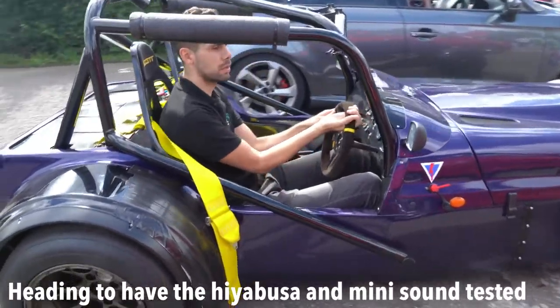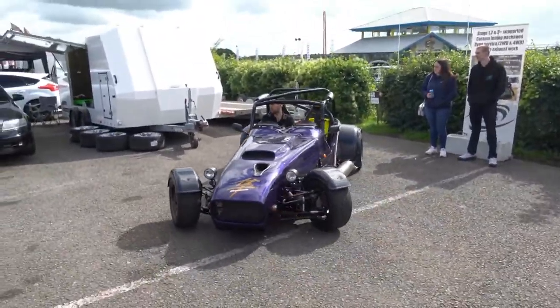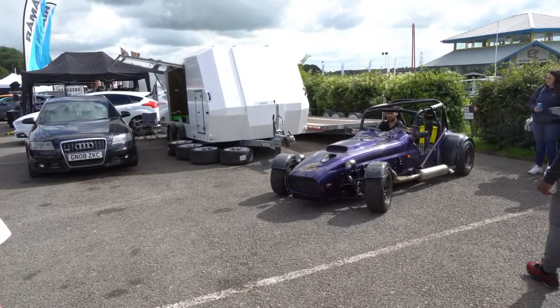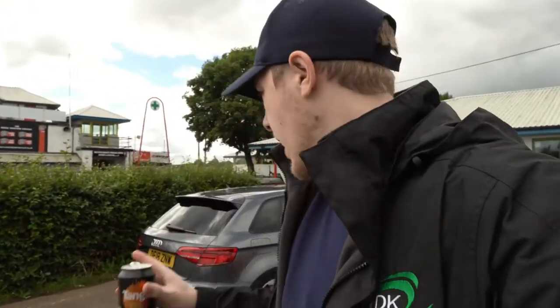At this point we had to take the Hayabusa, the Mini and the S3 round for a sound check before we were allowed to take them on the track. One of the cars failed. The Hayabusa failed, the others passed, which was quite surprising because we thought the Mini was going to fail, as it is a very loud car. But because the Hayabusa is a bike engine, they have to test it at 7,000 and it failed at that, but at 6,500 it passed. So they said you can only go up to 6,500 revs. It's a bike engine, so it goes up to about 12, and we're going to be using all 12.